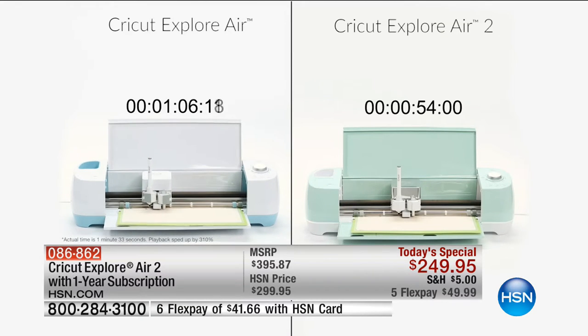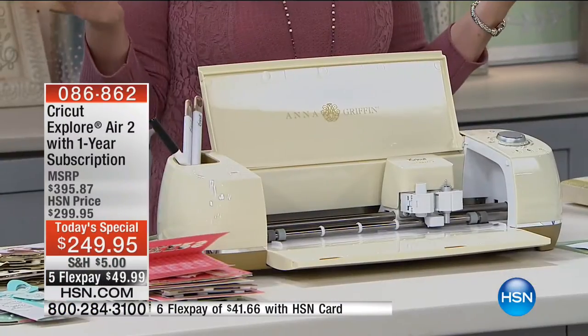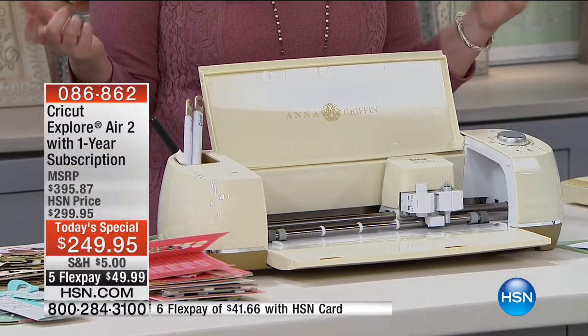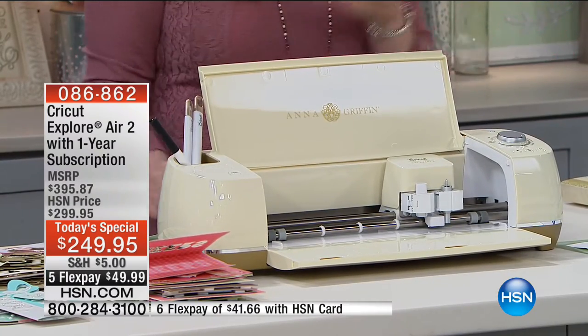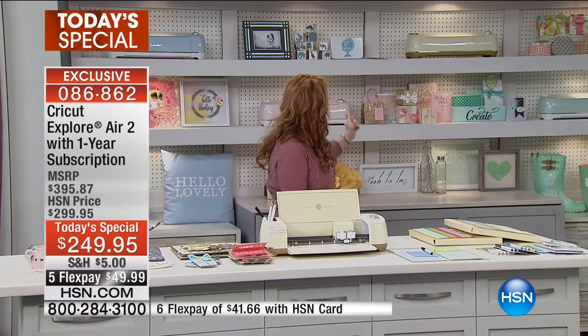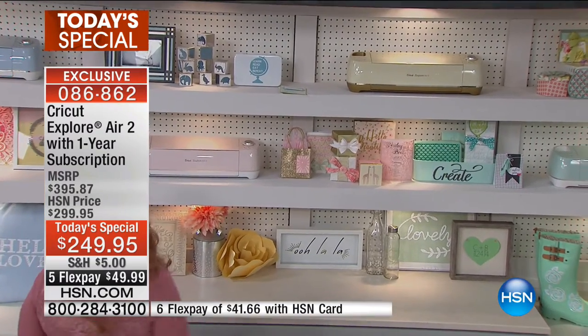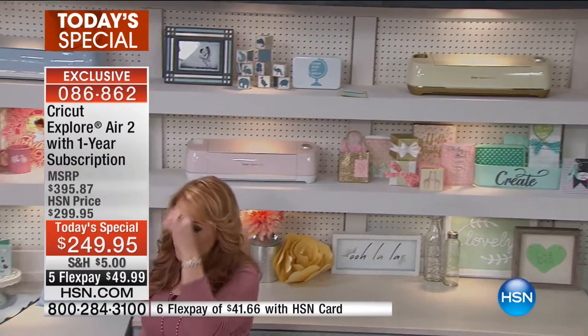The ivory and gold from Anna is just exclusive to us at HSN. No one else has it. We also have brand new colors, the ones that I showed you. And I also want to show you the retail value is amazing. It's almost $400 because you're getting so much with this. Now, I want you to see some of the projects behind me that are done with it, whether you're doing those great boxes that we're seeing, or letters, or stickers, you know, you peel and stick here on the pillow. It's just really, really cool what you can do with a Cricut.